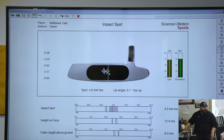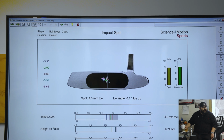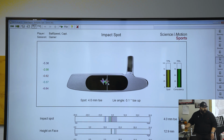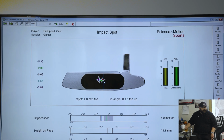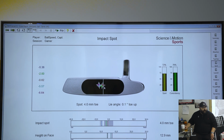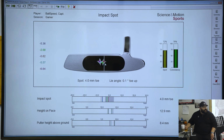Next, we're going to look at strike. Heel. So this tells us length and lie, as well as starts to paint a picture of what our launch condition looks like. So you're a little toey. We also know that you're slightly toe up in terms of delivery. Now I'm going to tell you that 0.1 degree up in terms of delivery, I'm not worried about lie angle wise. However, I do wonder, because when we're visibly looking at you, the putter does look a little short.